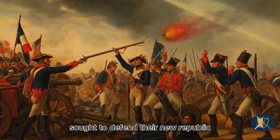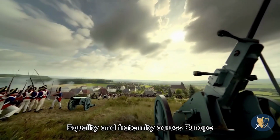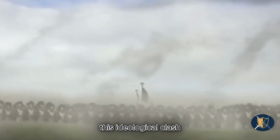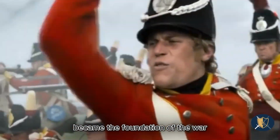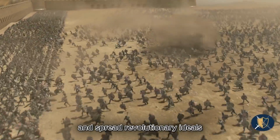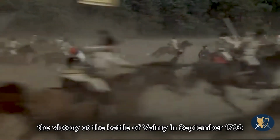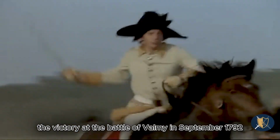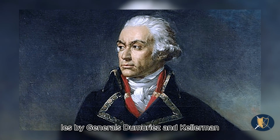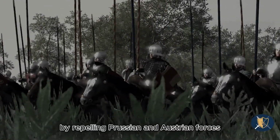Revolutionary leaders sought to defend their new republic while spreading the principles of liberty, equality, and fraternity across Europe. This ideological clash became the foundation of the War of the First Coalition. France, determined to defend its republic and spread revolutionary ideals, declared war on Austria in April 1792. Despite early setbacks, the victory at the Battle of Valmy in September 1792, led by generals Dumouriez and Kellerman, marked a turning point by repelling Prussian and Austrian forces.